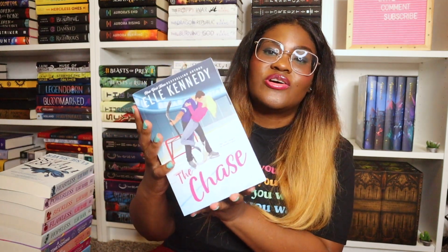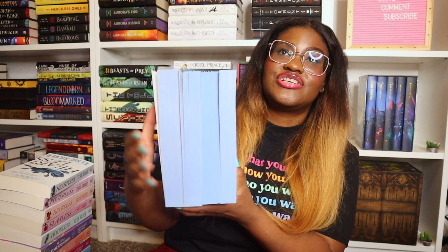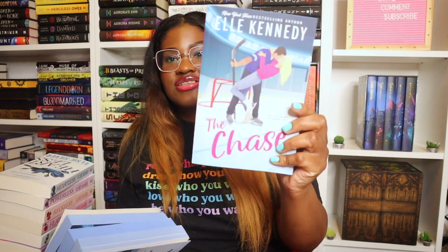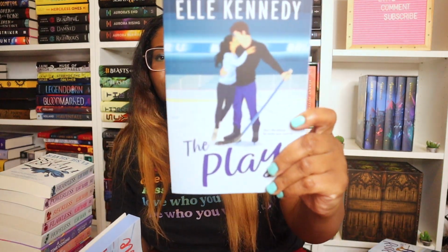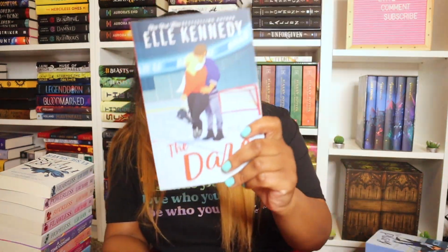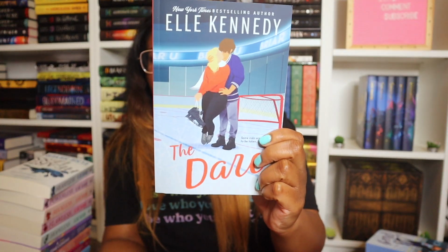And the final thing that I pre-ordered that came in recently is the Briar U spinoffs. I obviously got the cartoon cover, and it has the blue sprayed edges. Now, I previously have the Off-Campus series in this edition, and I love them so much. I think I am more of a cartoon cover person than an actual person on the cover person. So the first book that I'm seeing is The Chase. Then we have The Risk. And I believe these are hockey romances, and it's by L. Kennedy. This is The Play. And finally we have The Dare, which I think is book 1.